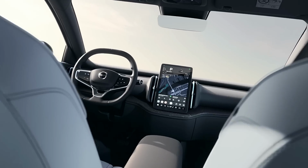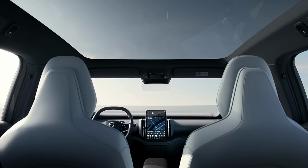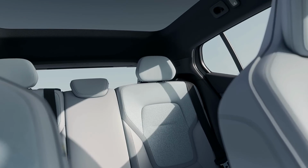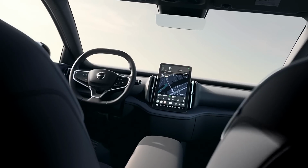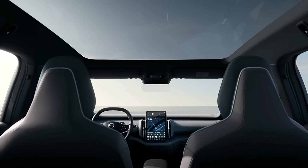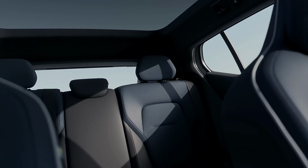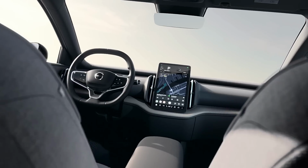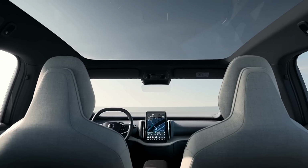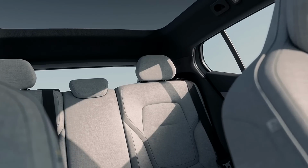The EX30 is built on Geely's Sustainable Experience architecture and measures 166.7 inches long and 61.1 inches tall, making it slightly longer than a Chevy Bolt EV, but slightly shorter than a Bolt EUV. However, the EX30 is about 3 inches wider than those vehicles, and that opens up the cabin considerably, providing a more spacious feel in the cockpit.